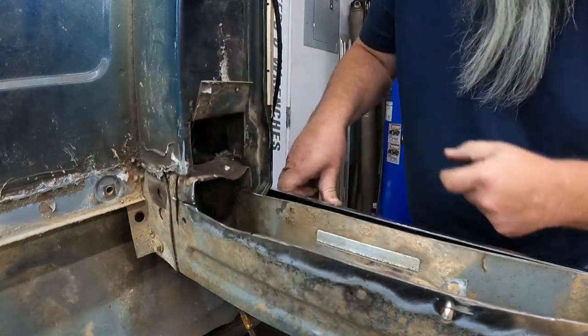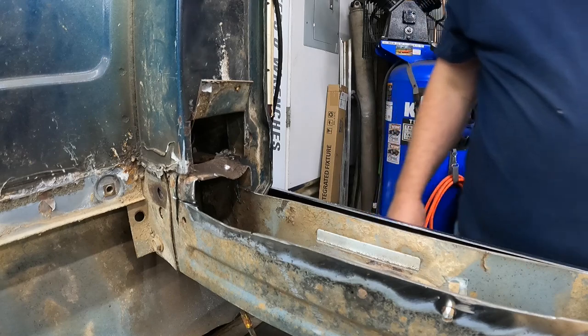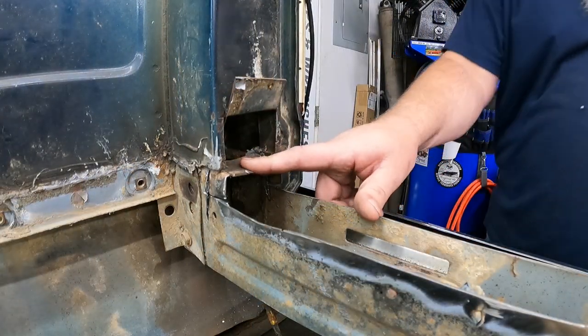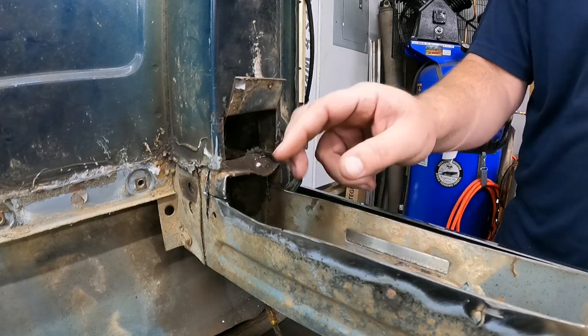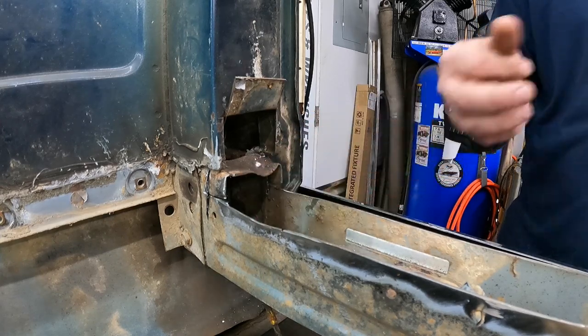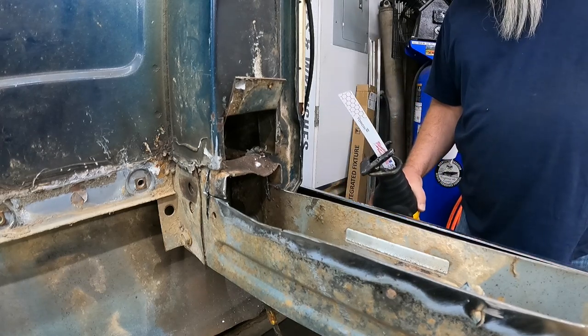I tell you, this cut back here is a pain because you're just catching sparks right in the face. All right, so trying to cut back in here. I don't have anything I can get in there with, as in a cutoff wheel or anything like that. So I figured the best thing to do is use a Sawzall with a very long blade.